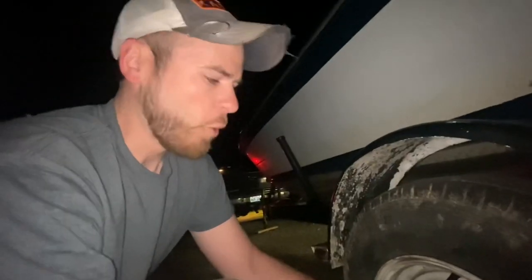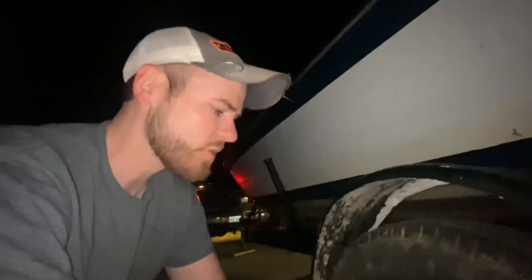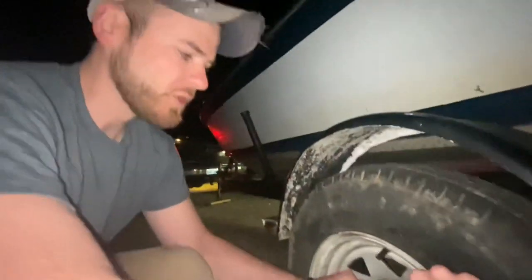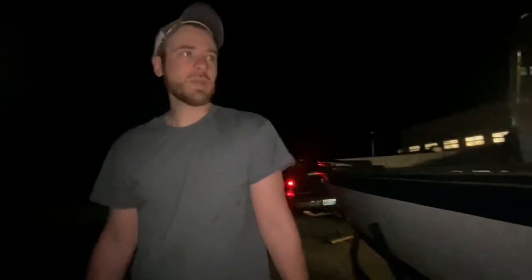So it's about 4 a.m. and we're greasing wheel bearings on our boat trailer because we're going on kind of a road trip this morning. Me, my dad, Landon, he's behind the camera. We're headed down to East Tennessee to do some blue cat fishing on the Tennessee River. We got about a 3-hour drive. Love going on these adventures like this. You never know what you're gonna get into. We're going to a place today we've never been to before, so it's gonna be a good time.